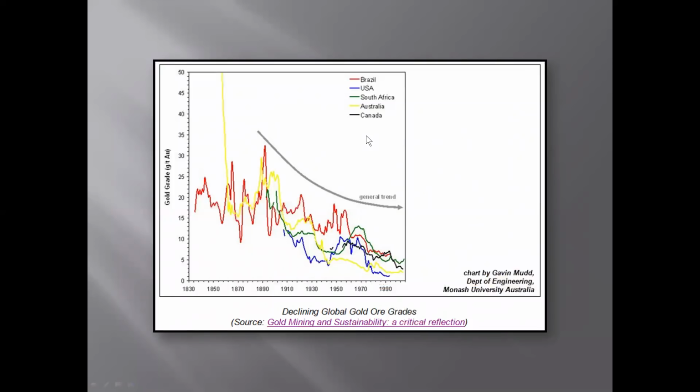Now, this is a chart I've published before. It's by Gavin Mudd, who was at the time in the Department of Engineering at Monash University in Australia. It shows the falling ore grade of the top gold mining producers. Australia was in yellow. In 1860, when Australia started producing gold, it was producing it at over 50 grams per ton. An ounce of gold per ton is 32 grams. It's right here, a little more than 32 grams per ton.